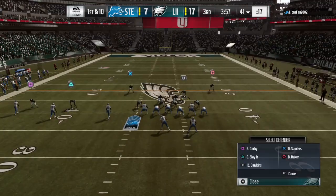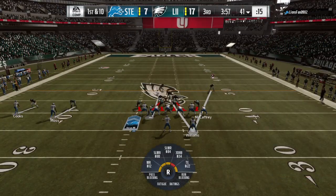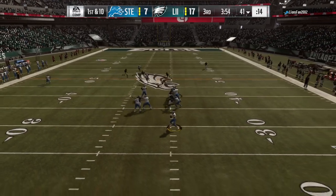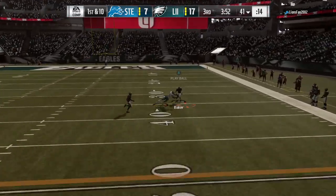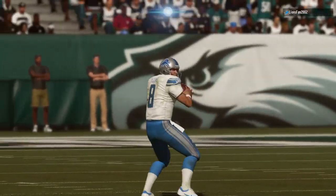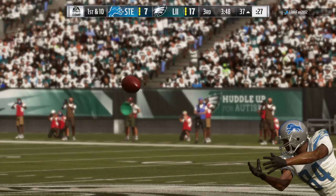All right, now, lucky 56. A 1st down throw for Young. And a diving grab. I think he got that. Yes. 23 yards on the play.